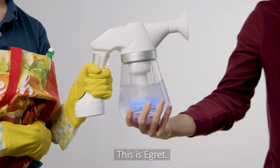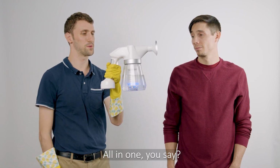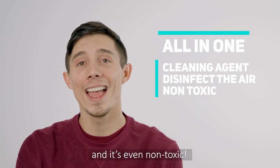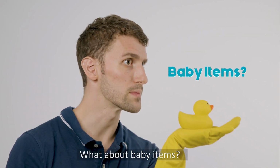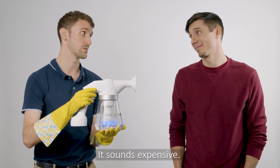This is Egret. It's an all-in-one cleaning agent. Huh. All in one, you say? All in one. It's a cleaning agent, it can disinfect the air, and it's even non-toxic. So it's good to use on food? Yep. Pet toys? Yep. What about baby items? Completely safe. Whoa. It sounds expensive.